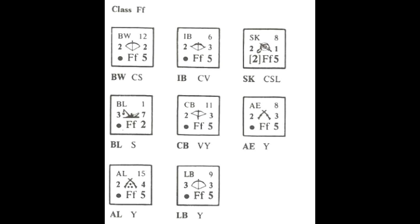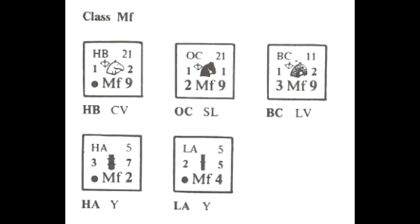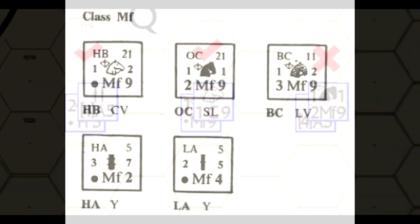Foot fire is your class FF, and that's bowmen, improved bowmen, skirmishers, ballista, crossbowmen, arquebuses, that's the early, and then there's an arquebus late, and then longbowmen. And your class MF, or mounted fire, are your horsebowmen, your oriental cavalry, your Byzantine cataphracts, heavy artillery, and light artillery. Fire units of the same class can occupy the same hex in any combination. However, missile units of the 2 different classes can never be in the same hex.